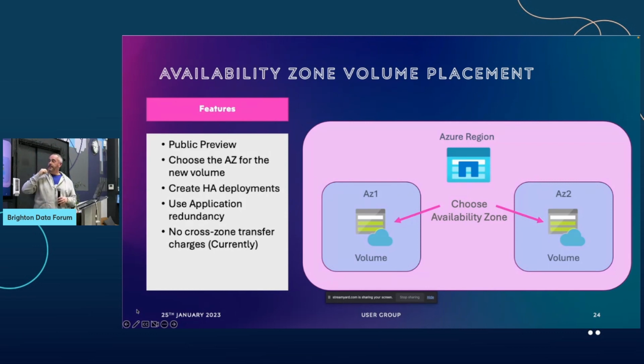Cool. This has got a new one. So availability zone volume placement is currently in public preview, which means Microsoft have exposed it to the public to utilize, to test, but it's not recommended for production. I think I did touch on it, but Azure NetApp Files has a 99.99 SLA. Unlike other Azure storage offerings, it's not a zonal aware service. So if there was a zonal failure, you could lose the storage from that zone. There are ways to protect against that, but this is a new mechanism to enable us to protect against that as well.